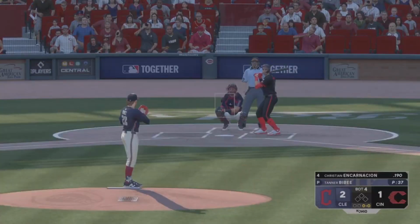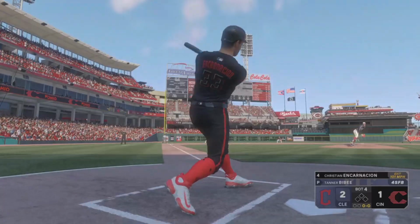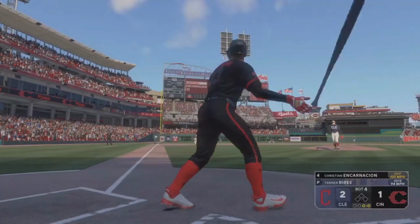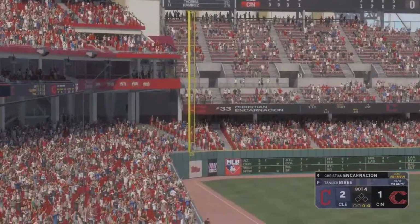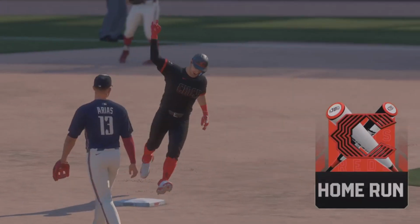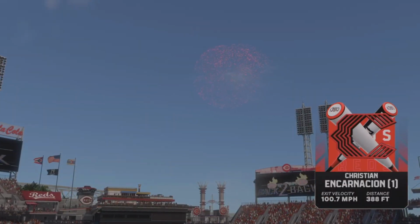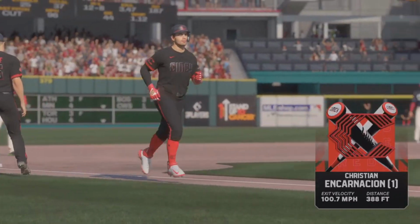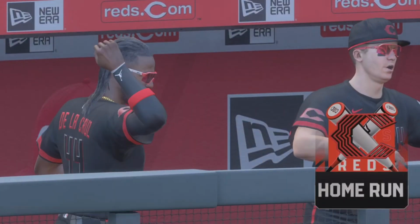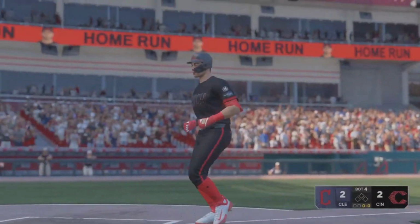So now it's the first baseman, Christian Encarnacion-Strand. No question about this one. It's out of here. An absolute smash to left. And this game is tied. It's 2-2. He only needed one swing to square it up. Not wasting any time in that at bat, Boog. Aggressive, and it paid off.